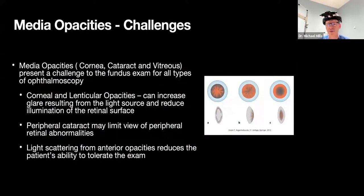So Ike, we were going to talk a little bit about media opacities and some of the challenges. One of the things that people often say is that they can't get past that cataract. They can't see past the cataract, and because of that, they never look at the retina. So we have to emphasize figuring out ways to get past that, to see what potential things are there in the retina and make sure we've mitigated all our preoperative risks. Do you have any comments, Ike?